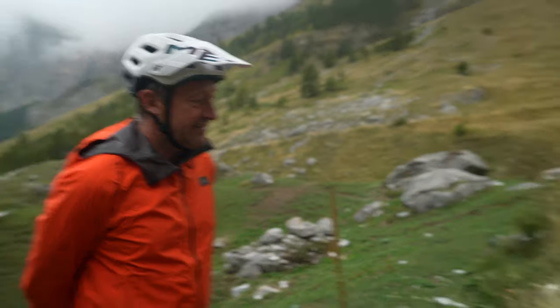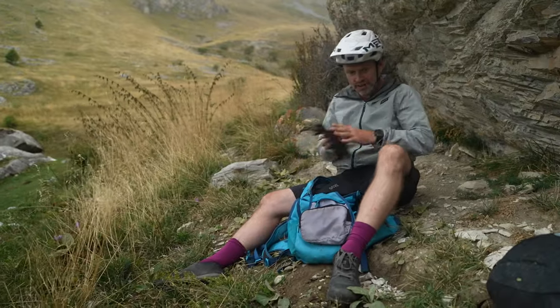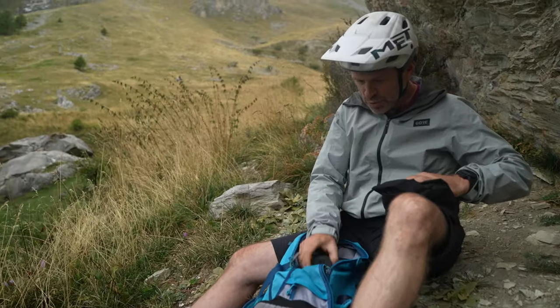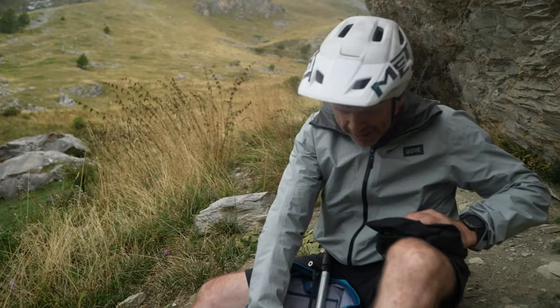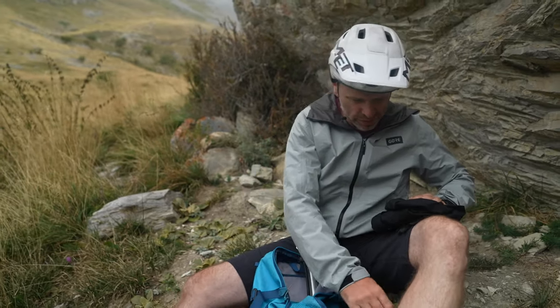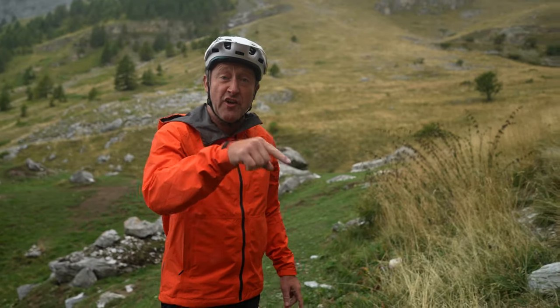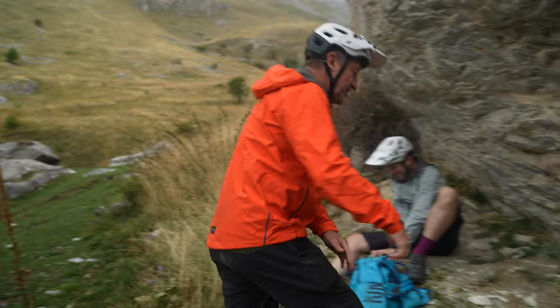Ady, what have you got in your bag there? Well, I've got gloves, waterproof trousers, pump, some tubes, first aid kit in here, hot water for the coffee. And where are your tools? For quick access. Ady's forgotten to mention that I've actually got the coffee machine and the tools. Come on, Ady, I'll show you what I've got in my box.